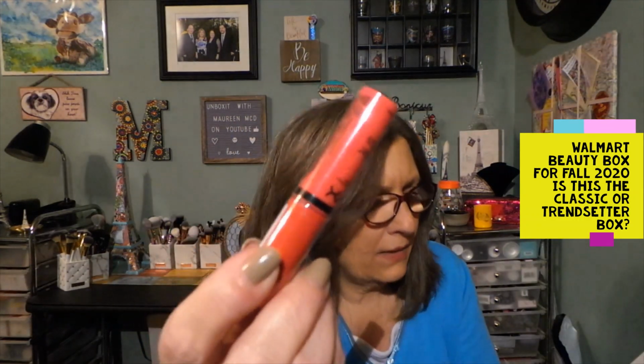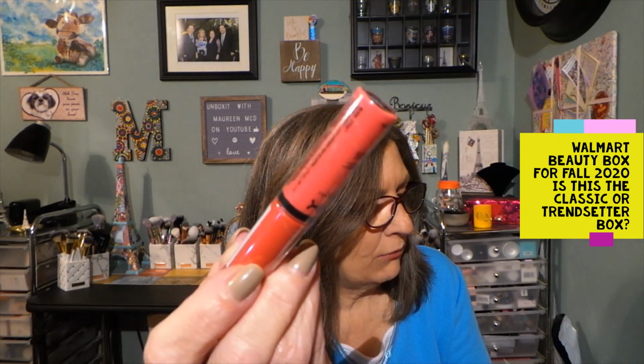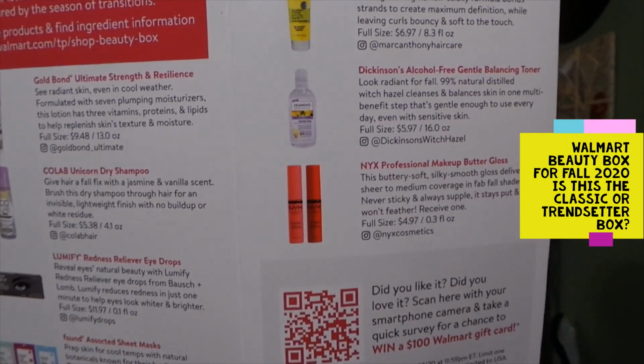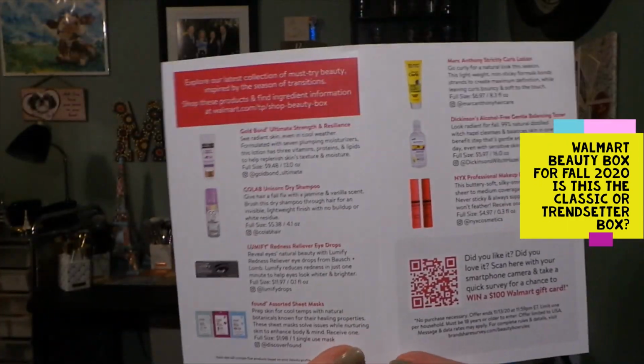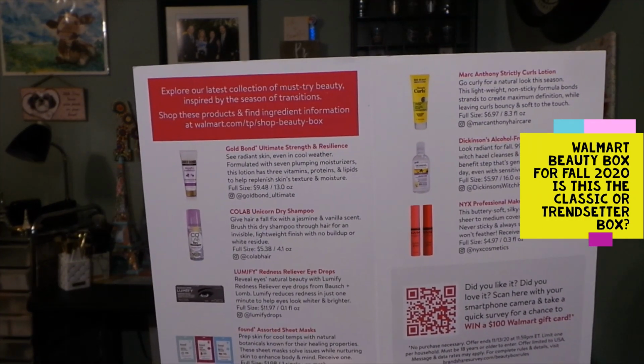I'm not going to open this just because I have so many. Sheer to medium coverage in Fab Fall shades. I wouldn't necessarily say that's a fall shade. The shades that you're showing are like a red and like a, I don't know, I'll show you, but that pink is definitely not a fall shade. So you can see there the two shades that they're showing. You can see the card, so you can see the two products that I did not get, and then the Biore product is not even listed. So I'm confused by this.